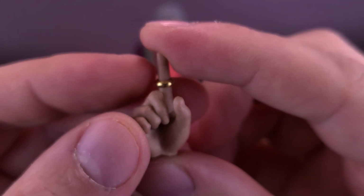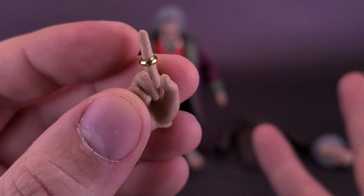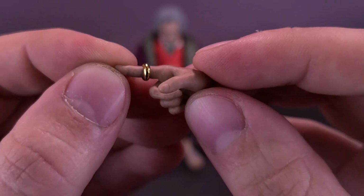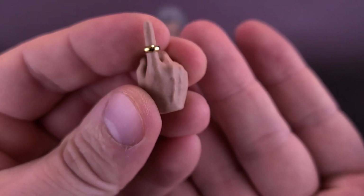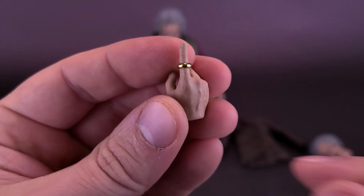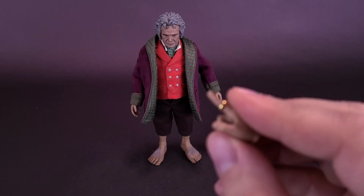When we see him in the beginning, he's celebrating his birthday, slips the ring on and proceeds to disappear until Gandalf's more the wiser, realizes where he's gone to. Now, this is a nice ring to have already on the hand, where you don't have to worry about the ring being lost.